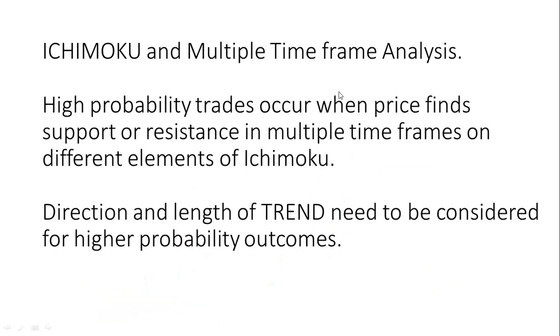Ichimoku and time frame analysis, this is where it gets a little bit of work in Ichimoku, but very easy to see, is that high probability trades occur when the price finds support or resistance in multiple time frames on different elements of Ichimoku. So direction and length of trend need to be considered for higher probability outcomes. You cannot get away from the idea of looking at trend inside price, looking at the actual price action.